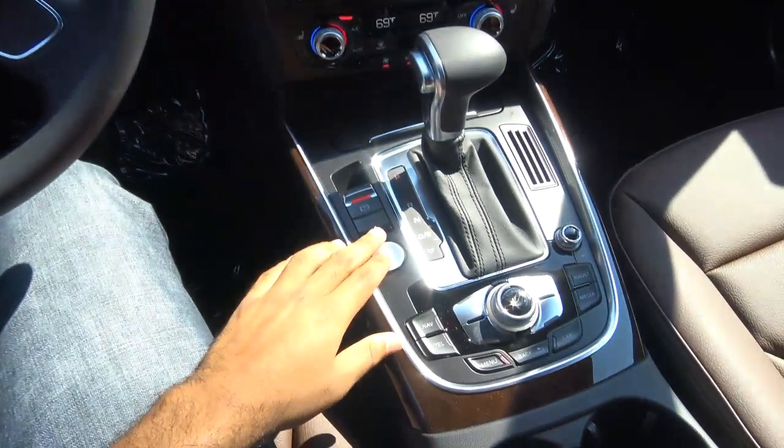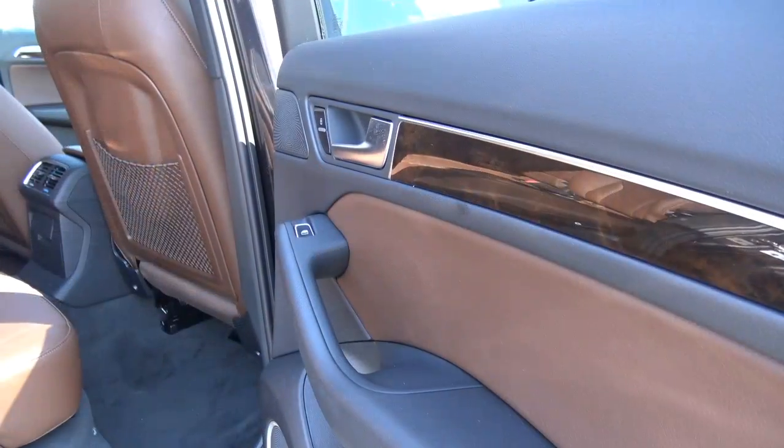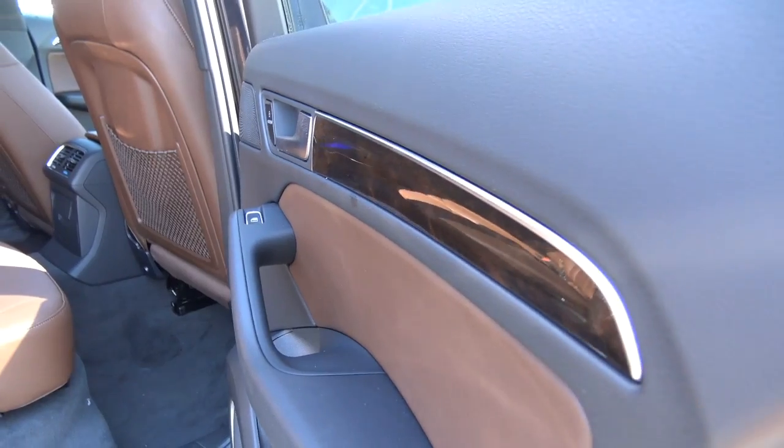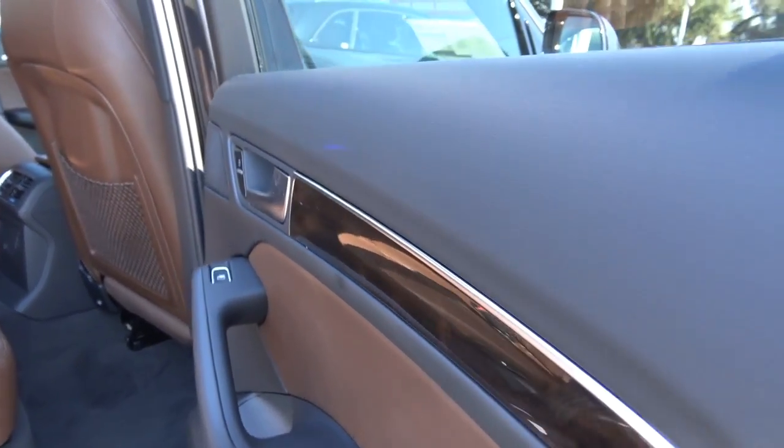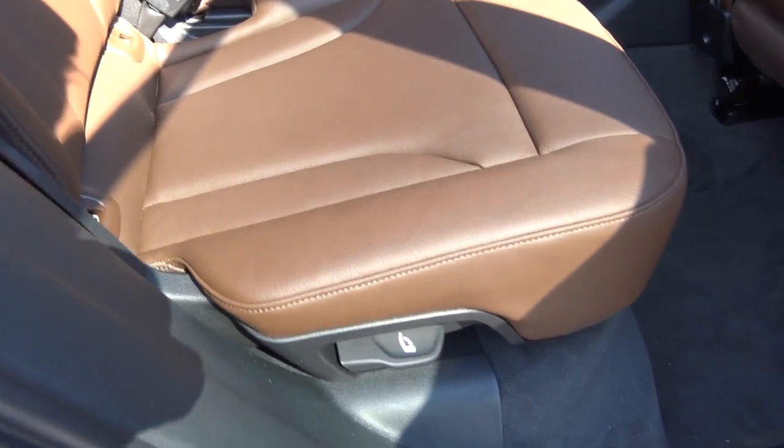All right, and I'm going to go ahead and shut it down. Let's go and check out the rest of the Q5. Interior quality does follow through in the rear of the Q5. The rear seats also do recline, which is nice.